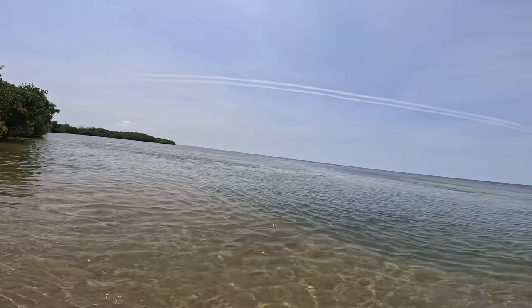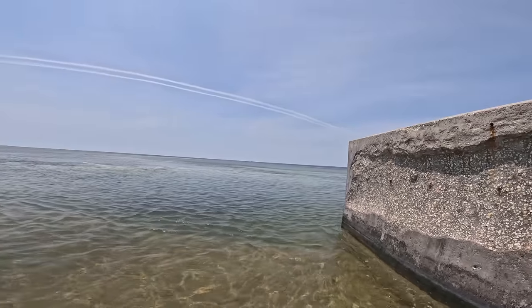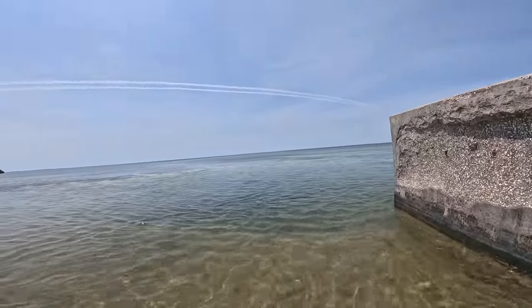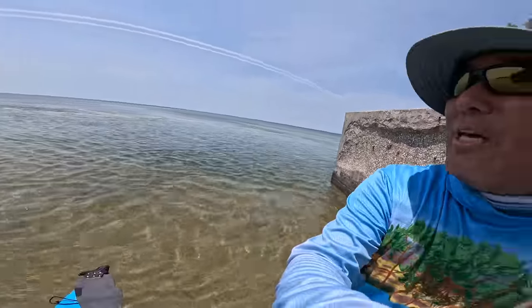Kind of a beautiful day here in the Florida Keys, but the wind is ramping up. You can kind of see the whitecaps on the flats over there. So the wind is starting to blow, but I think we can sneak in a couple of hours.